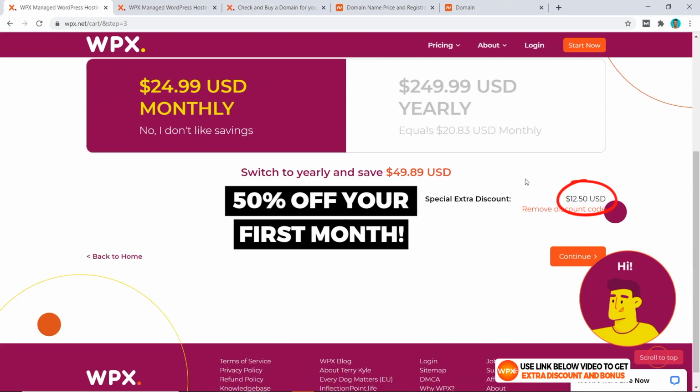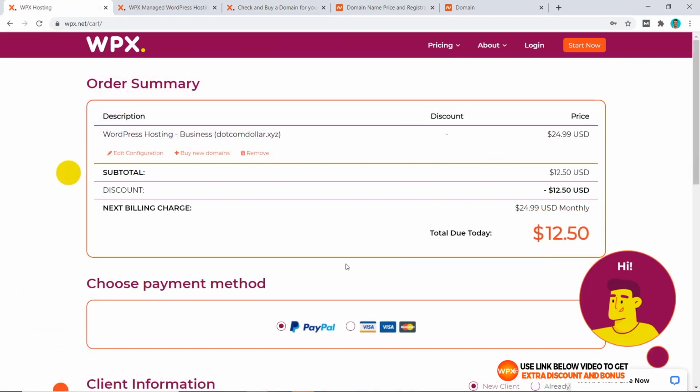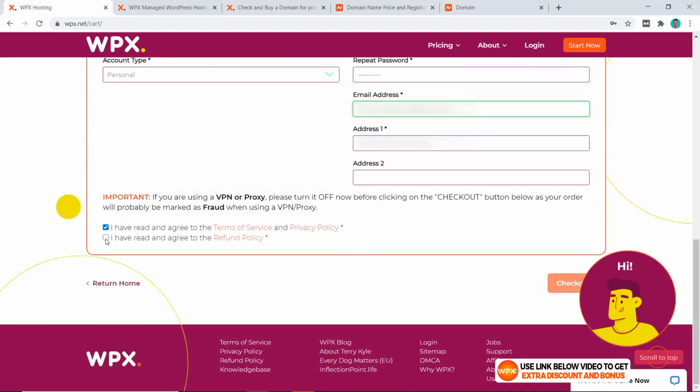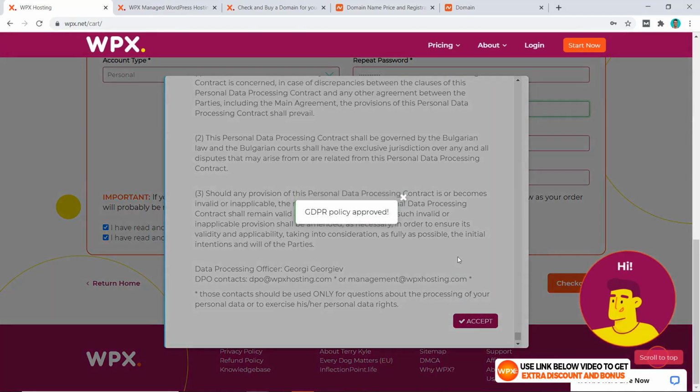So that's just an extra small saving for you. And when that's done, you just click on continue. The next thing is to pick your payment method. Fill out your personal information. Now check these 2 boxes and then click on checkout. Read their privacy policy and then click on accept.